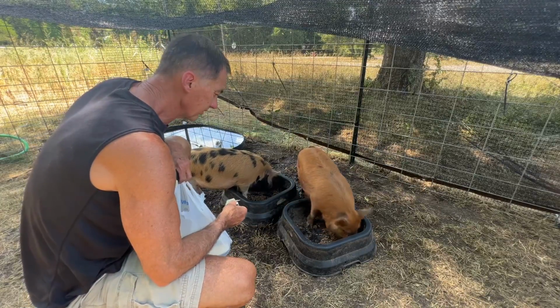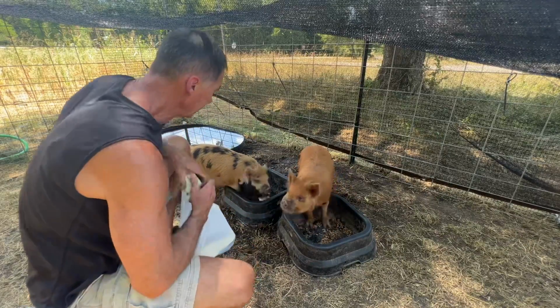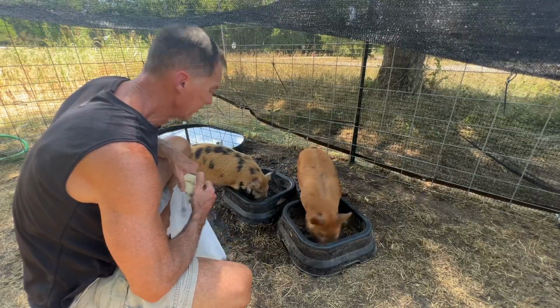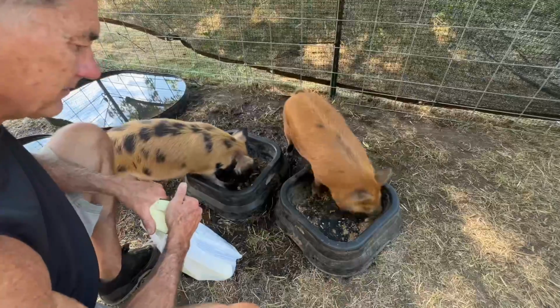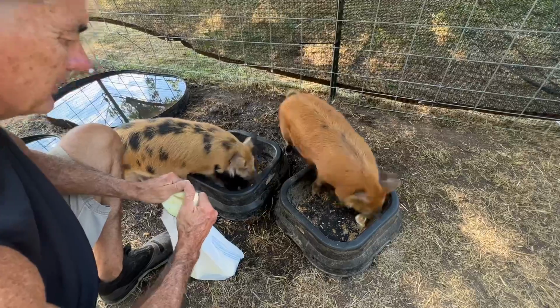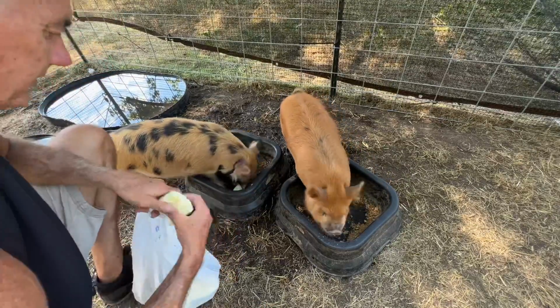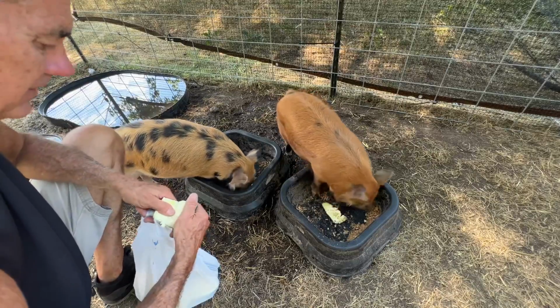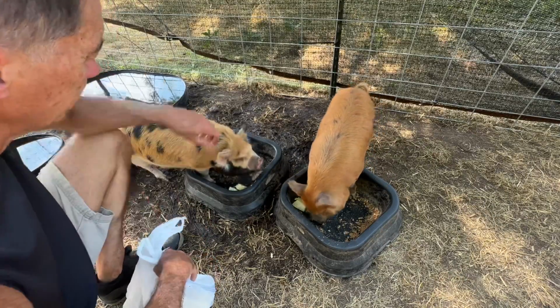I'll eat it for dessert. Here, Bella, want some zucchini? Yeah, boy. Oh, man. That a girl. I'll have to give some to Lola here in a little bit. Yeah, they like zucchini. All right, so I think zucchini's a big hit with the two coonies.